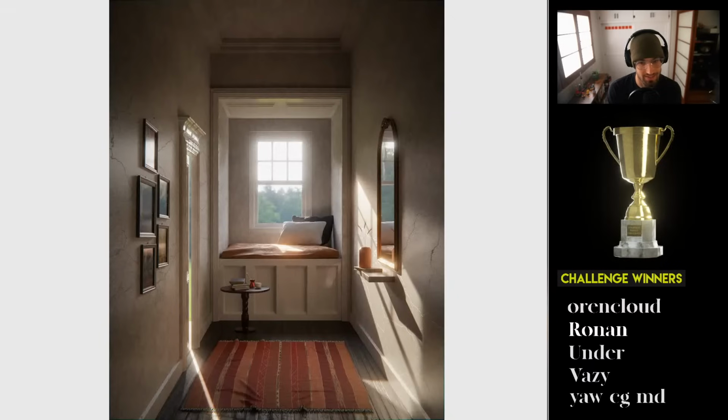Gorabecca is next. Solid environment. My goodness, I love this lighting here. Coming in at the end of the day, starting to get like golden hour, right when the sun is about to set. Maybe an hour or 30 minutes before the sun's about to set.